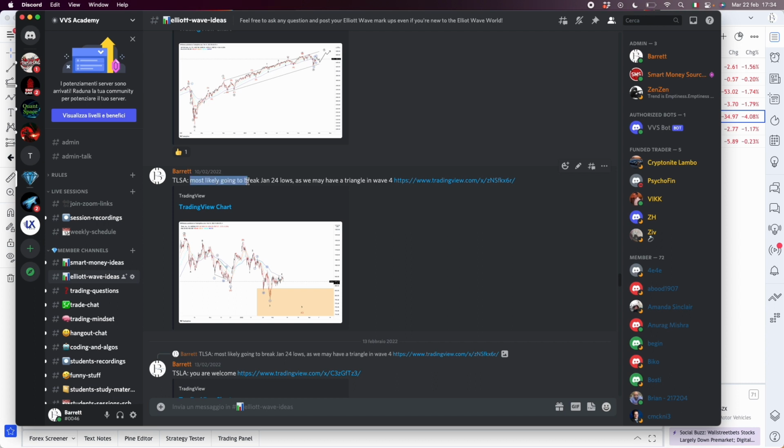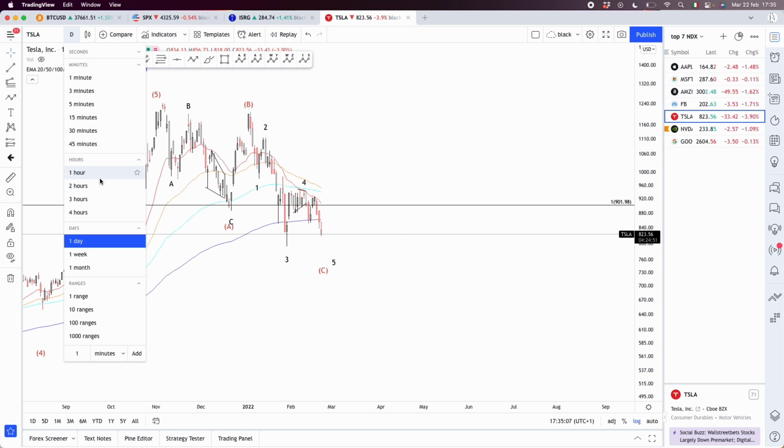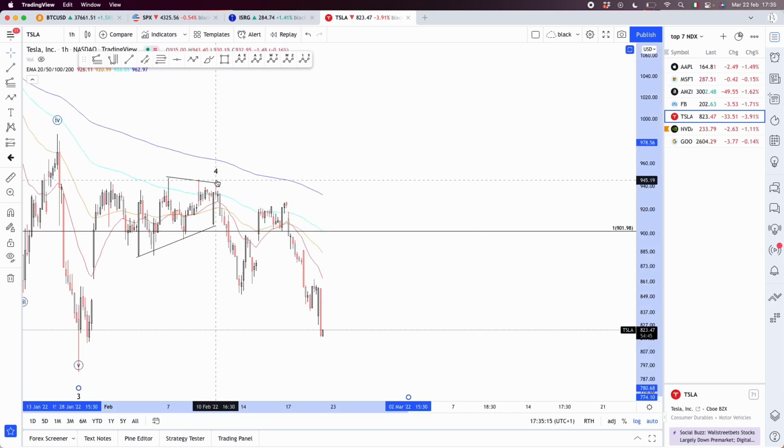I said most likely going to break the January 24th lows. Now, that, as you can see, I'm not making that up. I sent it on February 10th, so almost 2 weeks ago. And now, of course, Tesla is moving to the downside. So that's a well played move. It would have paid for the membership, not gonna lie. But all I can say is let's call it a decent move.